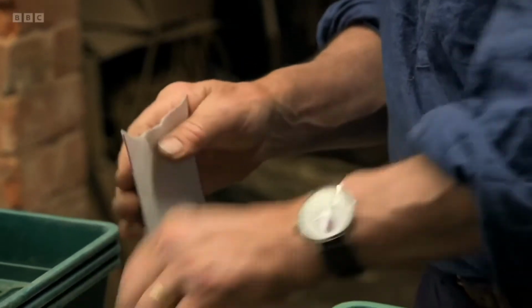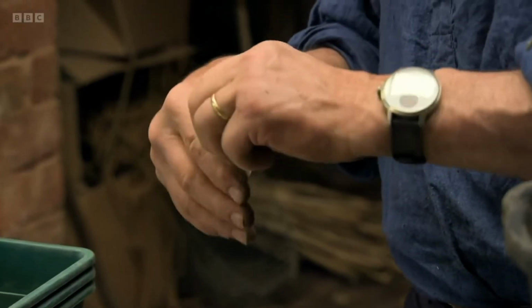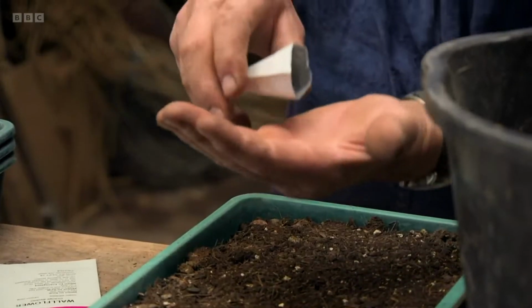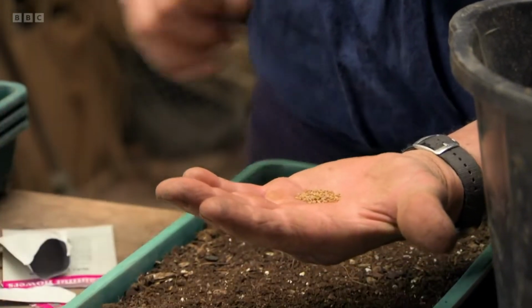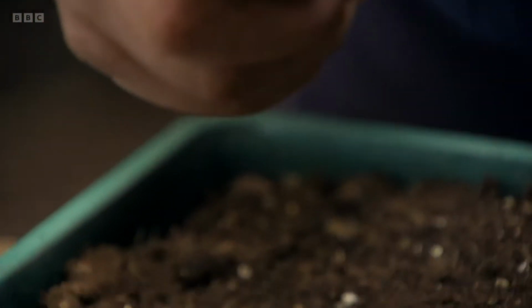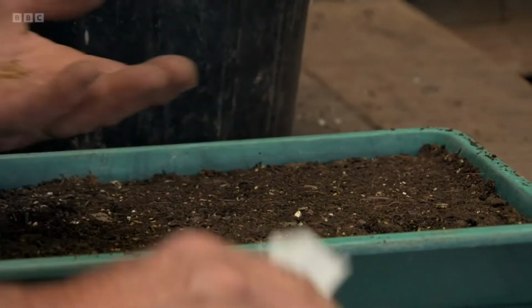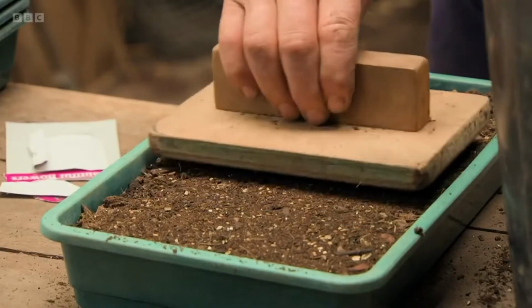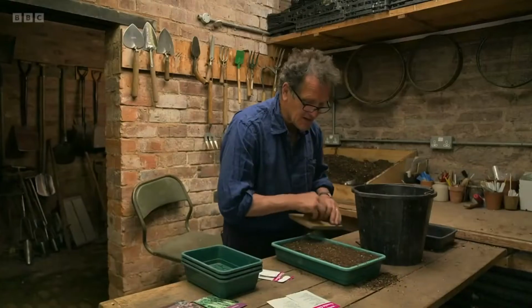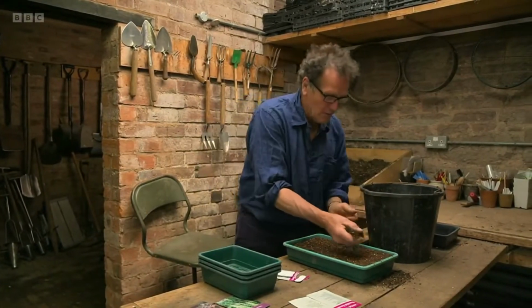Now, wallflowers tend to have a lot of seeds in a packet. This is why I'm using a bigger seed tray. And where you have a lot of seeds, don't be tempted to sow them thickly. Just very thinly sprinkle them on here. There we go. That's fine. So we'll put them back in there. And I can do another sowing later. Firm it down like that, just to make sure that the seed is really making a good contact. And then I'll just sprinkle a little bit of compost over the top.